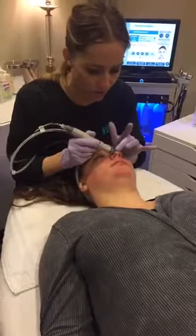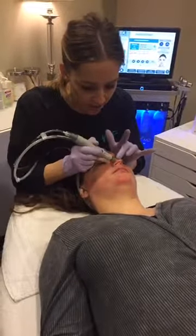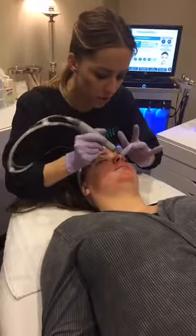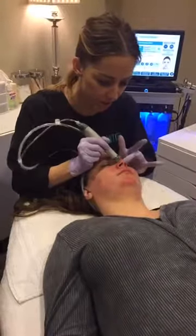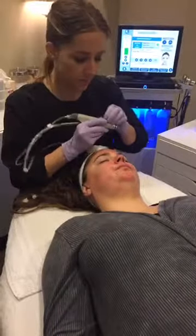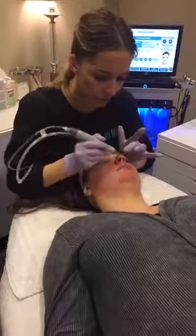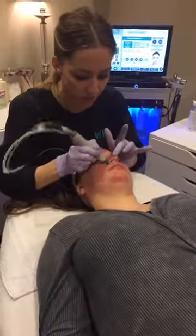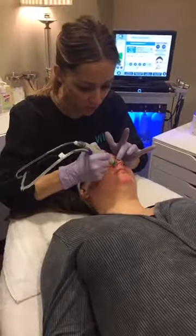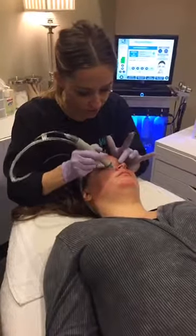And I'm just going to start doing some extractions on Katie's nose. So some of the add-ons that we offer, one is called Derma Builder. Derma Builder targets fine lines and wrinkles, crepey skin, and that's going to be really great for anybody who has started showing some signs of aging, and it just immediately plumps and smooths out those lines. It's incredible because you really do see a difference immediately.